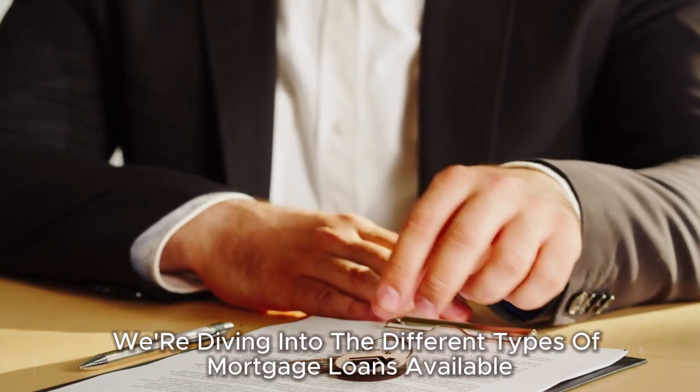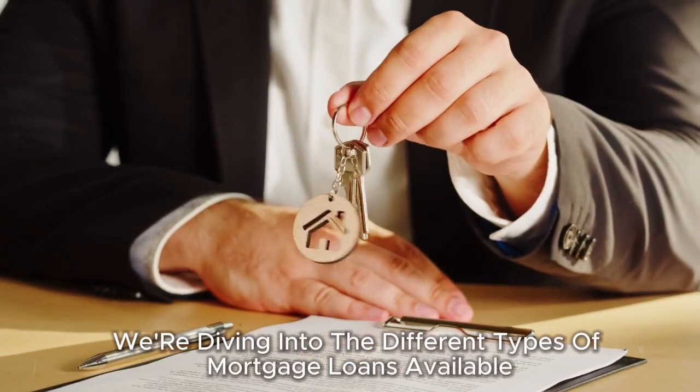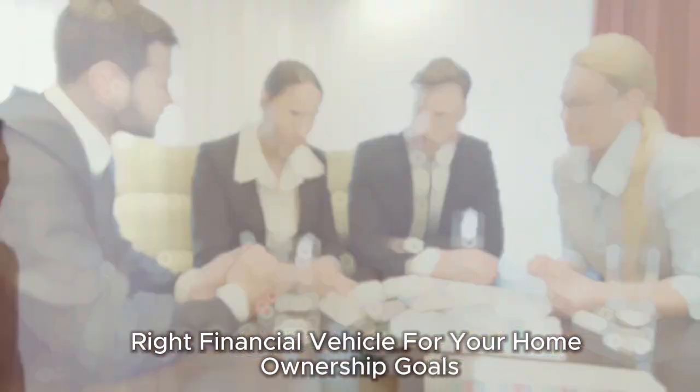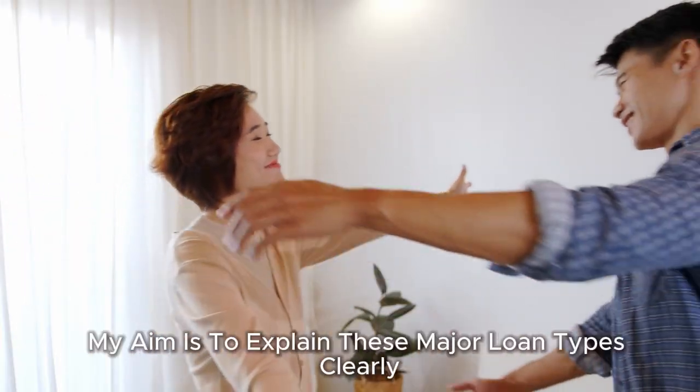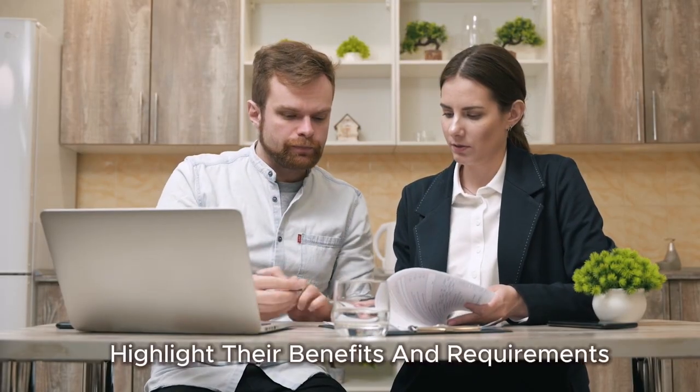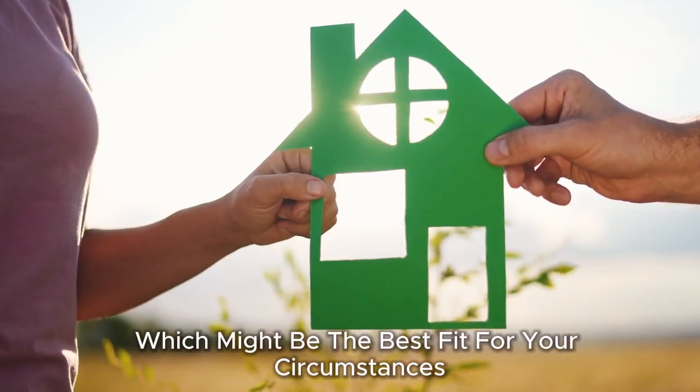Today, we're diving into the different types of mortgage loans available. Understanding these options is key to finding the right financial vehicle for your home ownership goals. My aim is to explain these major loan types clearly, highlight their benefits and requirements, and help you understand which might be the best fit for your circumstances.